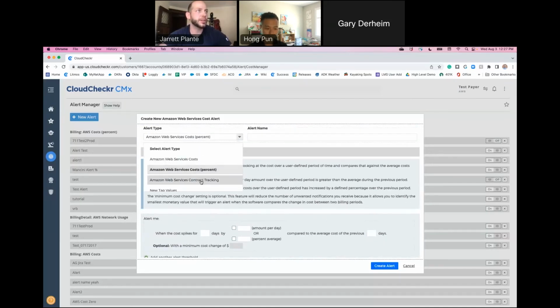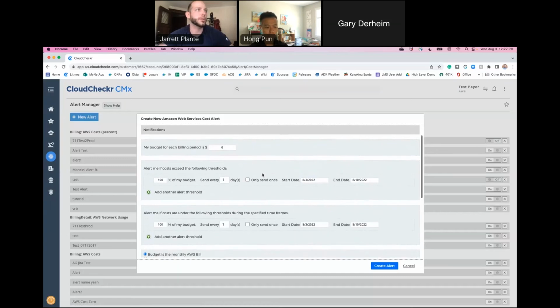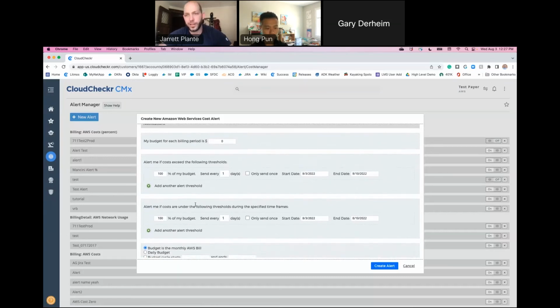The third and final one is more around contract tracking. So this one works similar to the first one, but especially for government agencies and people that work in the public sector, they want to make sure that they're hitting their budget. They don't want to underspend. So you can also do alerts on if you're under your threshold of your budget. So you could say, okay, we're halfway through the month, right? Based on previous months, we should actually be at 60% of our spend, that sort of thing. And then you'll get an alert that says, hey, you're actually only at 49% of your budget over the month.